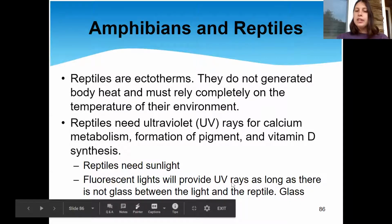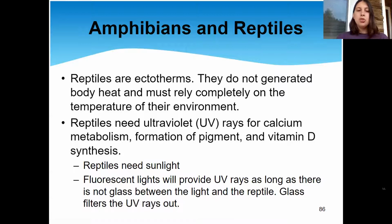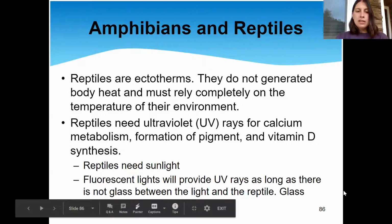If you don't have a UV light, then you can use fluorescent lights. You just have to make sure that there's not glass between the light and the reptile. So if you put the light on top of the tank, you can't have glass in between because that glass is going to filter the UV rays out. And then your reptile's going to be warm, yeah, but they're not going to have those UV rays for calcium, vitamin D, and pigment.